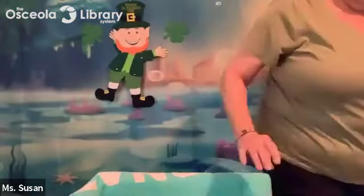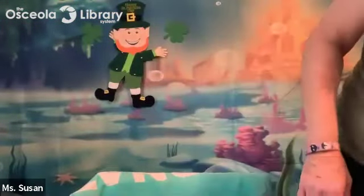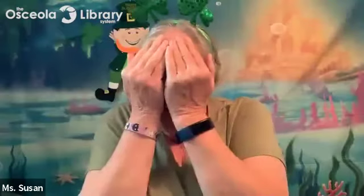Okay. Okay. So, can you put your hands like this? Can you put your hands on top of each other like you're measuring? Okay, very good. We have a little leprechaun. He's small and green. And he hides where you can't see him. Cover your eyes because we can't see him.